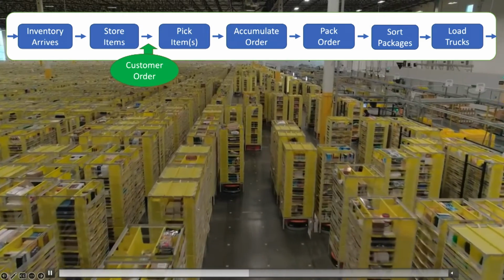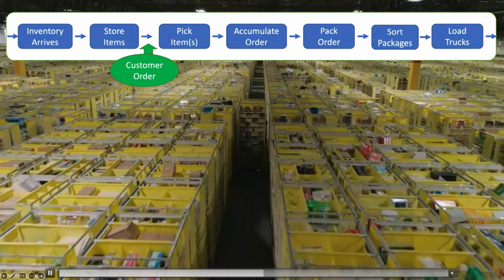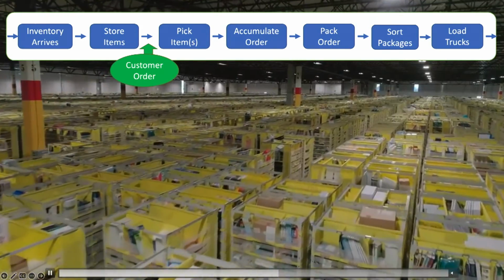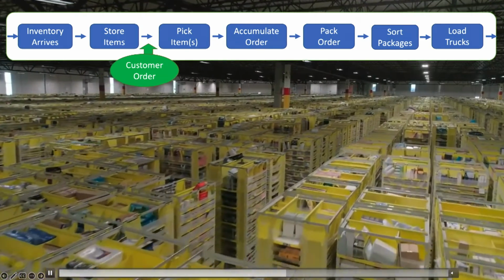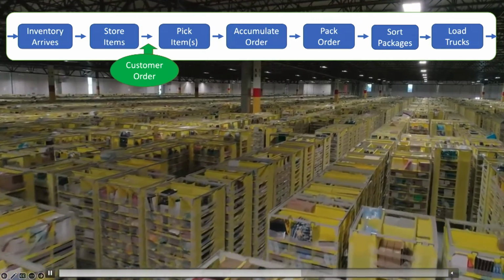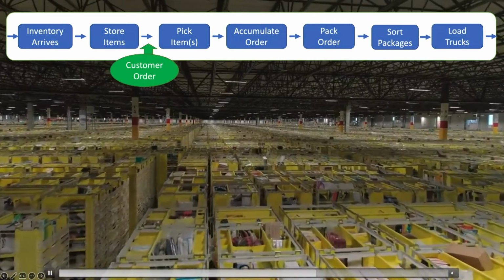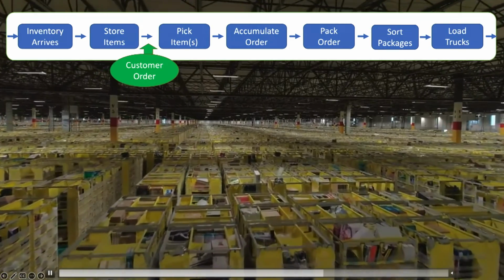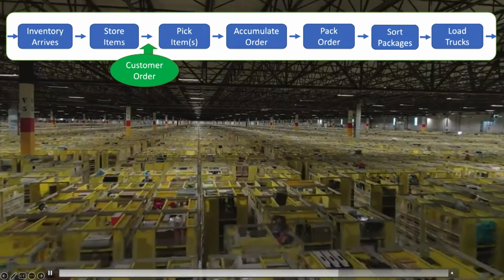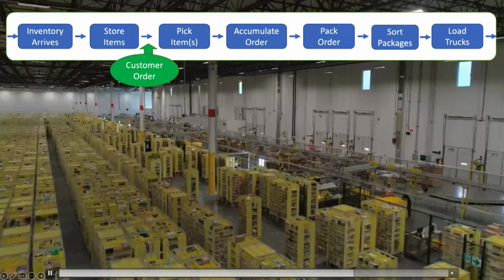Once it's been bought, one of these pods will go to a station. Someone will pick the item that you've ordered. And if you've ordered multiple items, we need to accumulate those all together. And then we'll pack them into hopefully the smallest and most environmentally friendly package that we can use. And in some cases, that means no package at all. So I've been buying a lot of diapers lately, and they just come with the label straight on the outside of the box. That's the greenest way to ship, is not to use packaging at all.